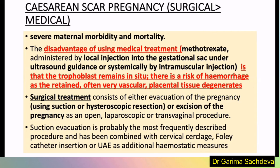The disadvantage of using medical management like methotrexate, either by local injection into the sac or given systemically, is that trophoblast remains in situ and there is a risk of excessive hemorrhage as the retained, often very vascular, placental tissue degenerates. So later on there can be excessive bleeding. That's why you don't go for medical management. Surgical management is always preferred.